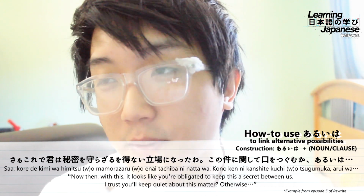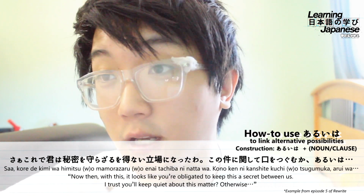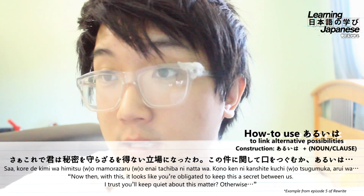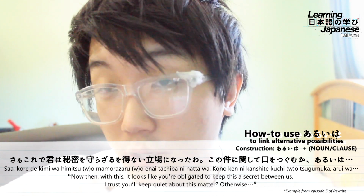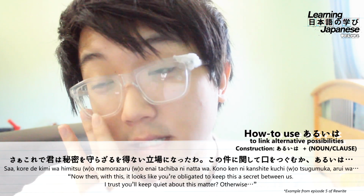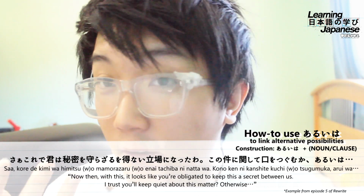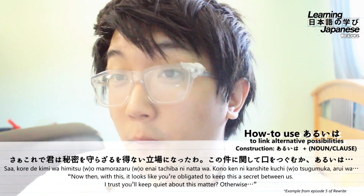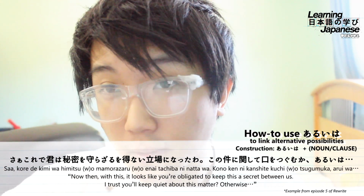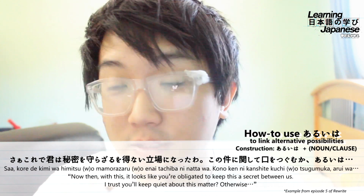be the noun or the word before ni kanjite, which in this case is kono ken, which means this incident or this matter. So in regard to this matter or relating to this matter, something along those lines. Then we end the sentence with kuchi o sugumuka, and so kuchi is going to mean lips or mouth, basically. We have the direct object marker o to mark mouth or lips as the direct object of the verb that's about to come, which is the verb sugumu, which means basically to keep shut or to keep sealed.